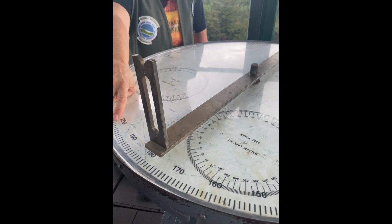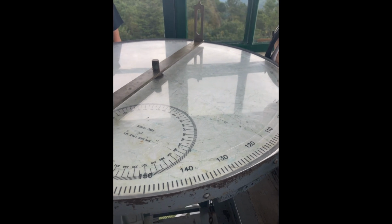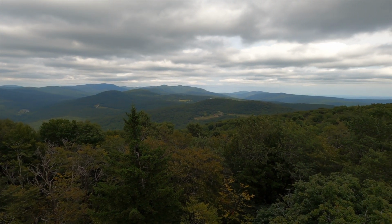angle number from the compass, so it would slide and so it would balsam, and then you would do what's called a triangulation. It's not raining. That's good too. No kidding.